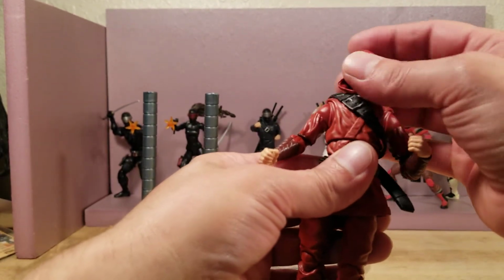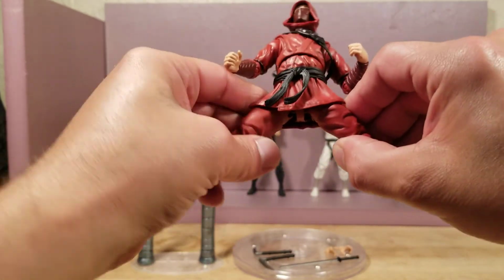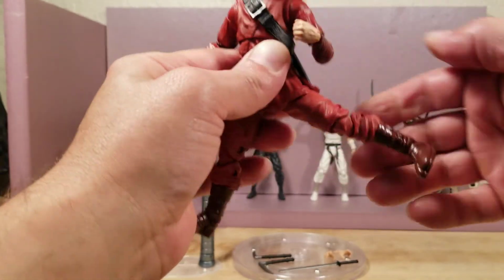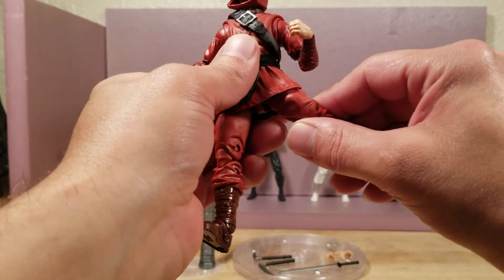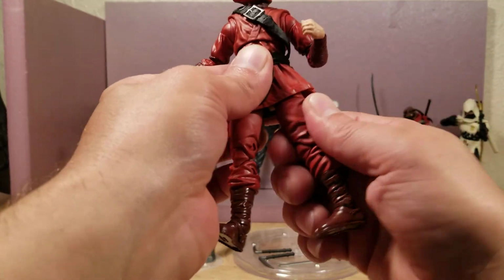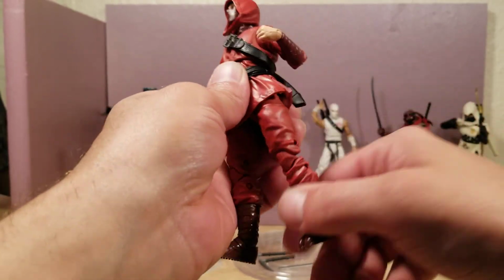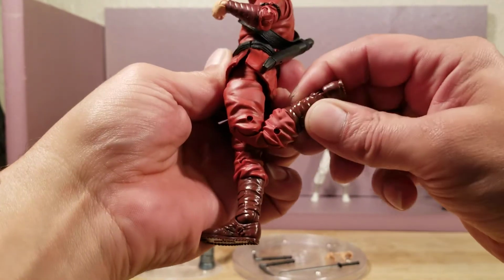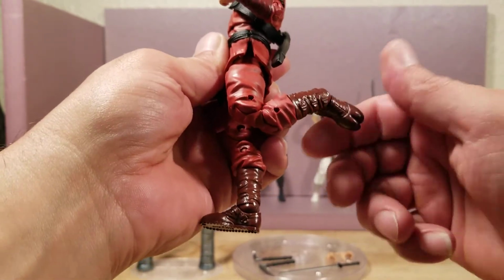So his head's on there really loose. I don't like that either. Out to the side, pretty not good. Yeah, that's not that great. I think that could have been better, especially for a ninja. You want your ninja to be very spry. So thigh cut, double jointed knee to about right there. Got a boot cut and some ankle pivot or ankle rocker, whatever you want to call that.